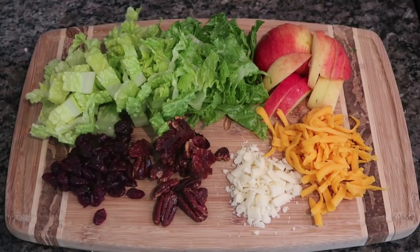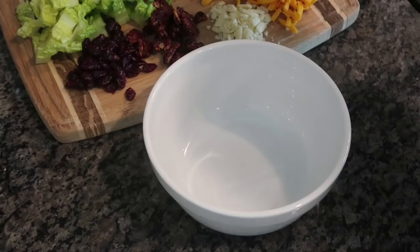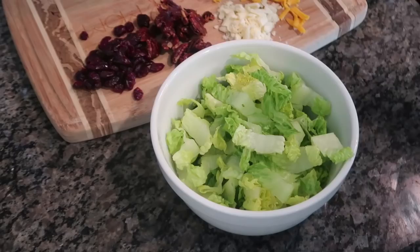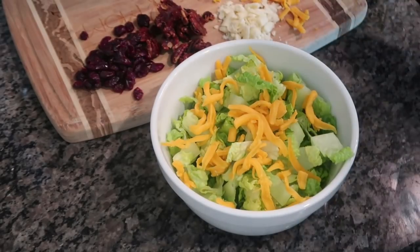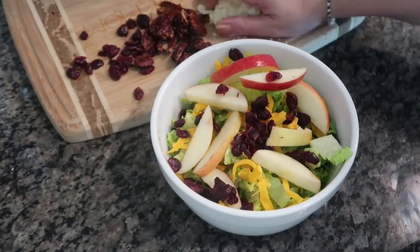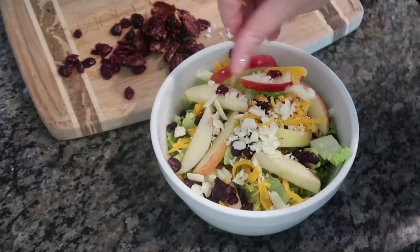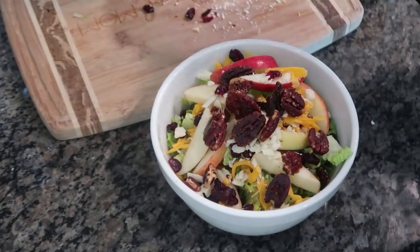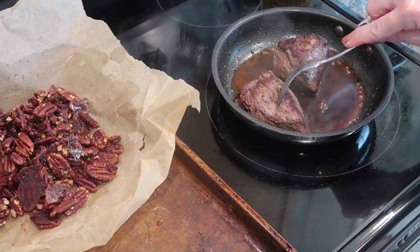So I have our pecans, craisins, lettuce, apples, and then regular shredded cheddar, and then some of the unexpected cheddar from Trader Joe's. And now we're just going to go ahead and make a salad. I thought I would layer it separately. I mean, there's no rhyme or reason to how you would make a salad, but I did the lettuce first, and then the regular cheddar cheese and the apple, and then I did the craisins, then I did the white cheese, and then I did the pecans, and then our steak was done.